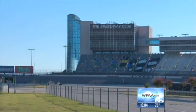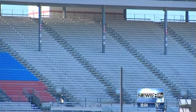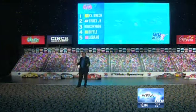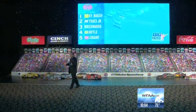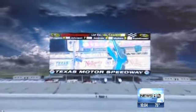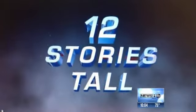TMS knows a thing or two about going big. 138,000 seats, hundreds of high roller suites, and miles of racetrack. But all of that, 126 feet in the air, 12 stories, will soon be dwarfed by a high-definition video board that even by Texas standards stands out.